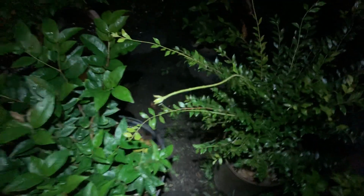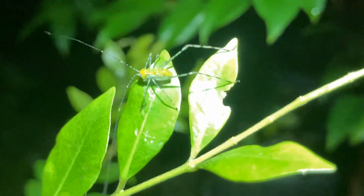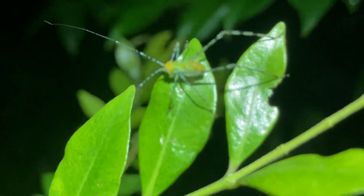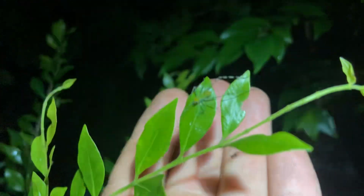Okay, let's see some more new growth. Here's some new growth on this. I think it's Myrciaria cuspidata. It doesn't look all that great. I think that Thrip's got it. Look, there's a little katydid. These are beautiful when they're small. Look at that. How pretty does that get, boy? If I could show it to you, I wish I could. They're really pretty when they're babies.